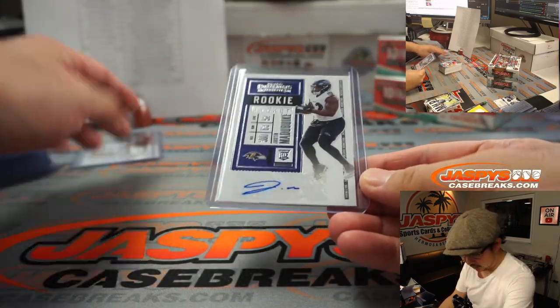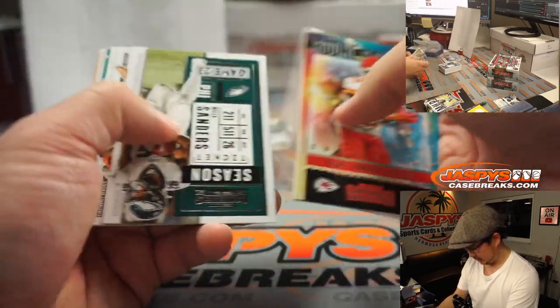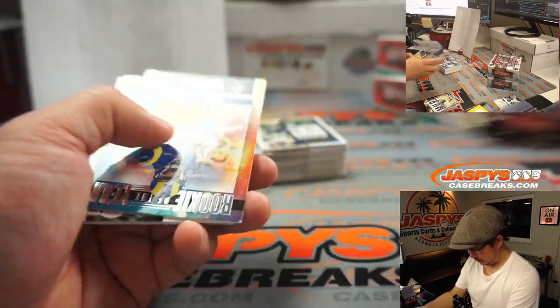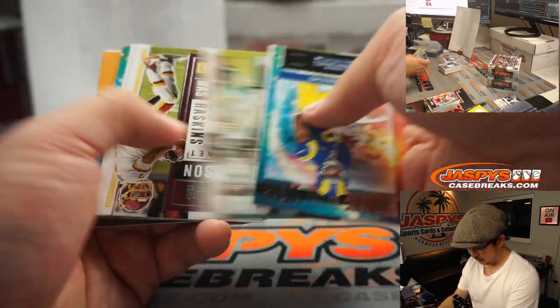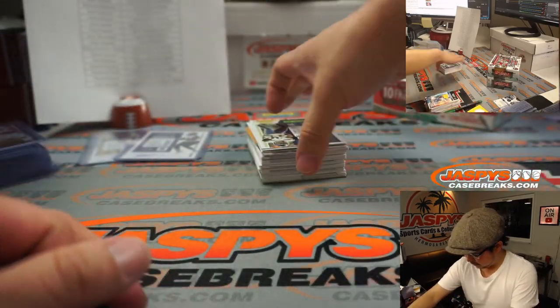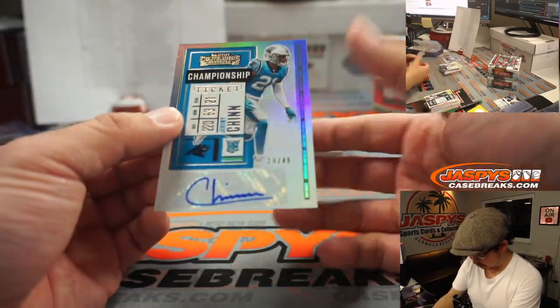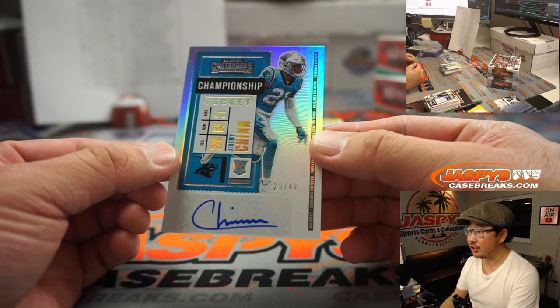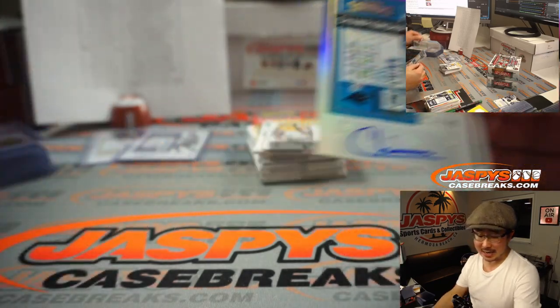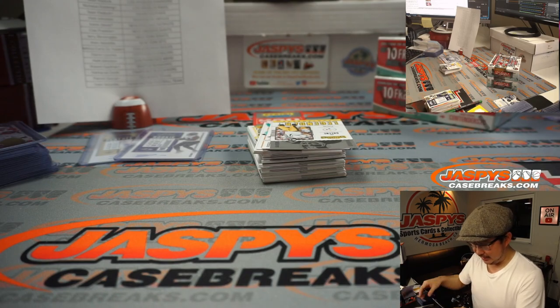Oh, that's our second autograph, right? We had the Zach Bond. And we've got for the Panthers, championship ticket autograph, Jeremy Chin. 29 out of 49 for the Panthers. Patrick got Carolina in that team random.